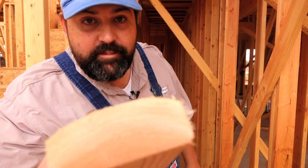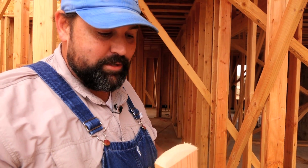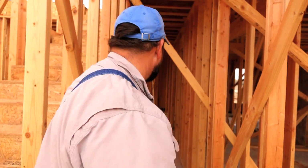Do you smell that? That's fresh lumber, and it smells wonderful. Once that gets in your blood, it's hard to ever get it out. This is so exciting.